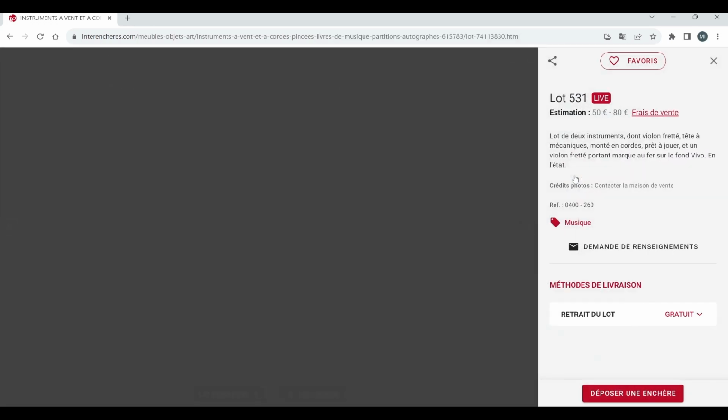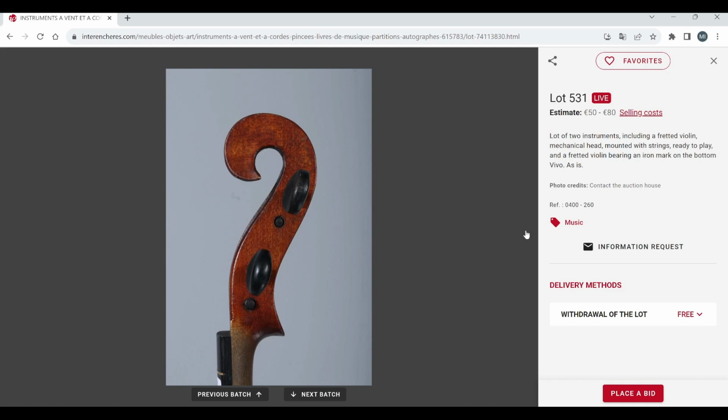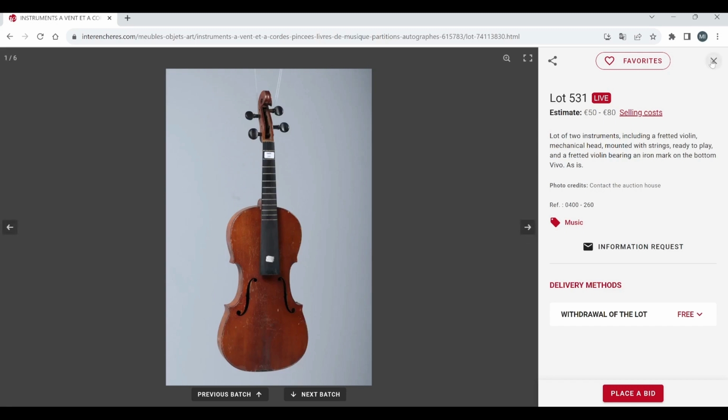This looks like some kind of violin converted to be some kind of zither kind of fretted thing. Nothing super. There's another one there. Nothing too crazy for any of these things.